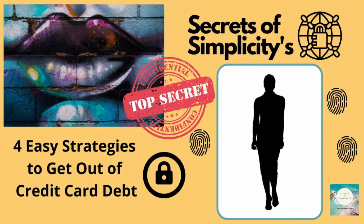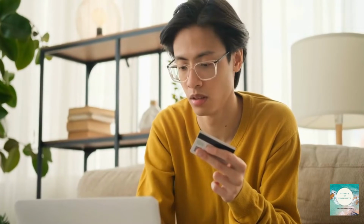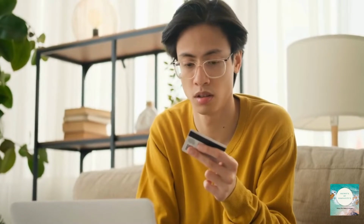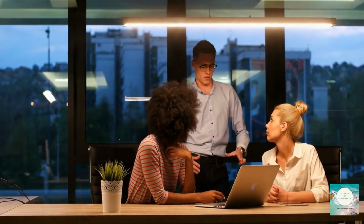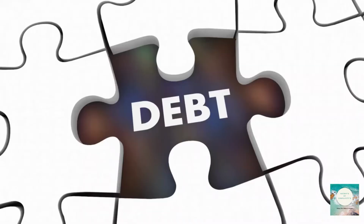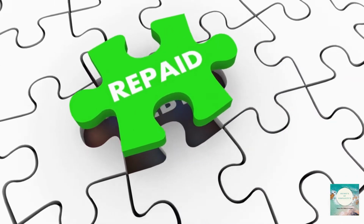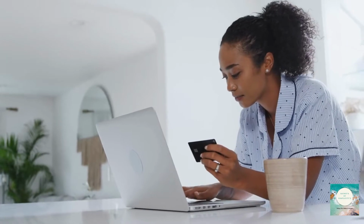I have four easy strategies to help you get out of credit card debt. Have you ever wondered how to get out of credit card debt? Consider these four strategies to reduce your credit card debt quickly. Having a repayment strategy will help you manage credit card debt.